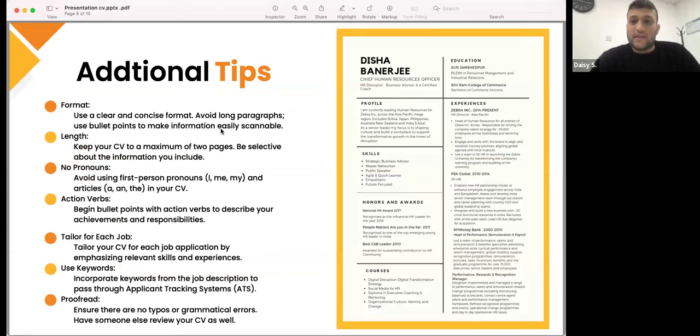The first thing you can see here is the name, and she mentioned chief human resource officer, so she's already got the position. After that, the profile summary is not more than 5 to 6 lines. And after that, skills, honors and awards, like what honors or awards you got in education, in the university, in the work placement. After that, the courses you have done, and the education and experience after that.